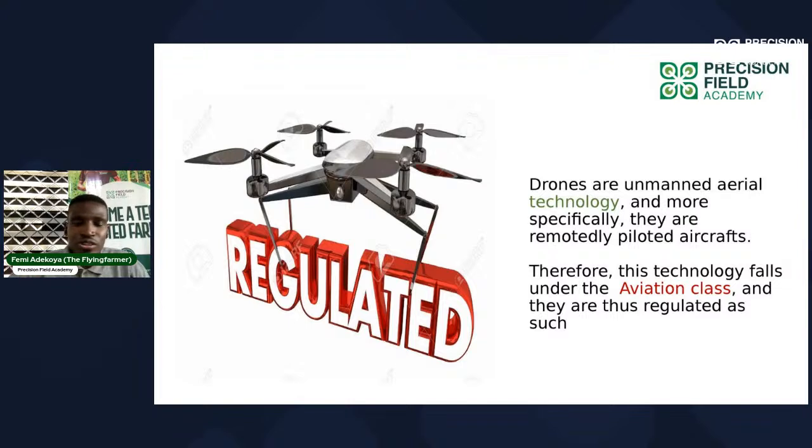So these are forms of regulation on technology, particularly technology that needs supervision or oversight. Drone happens to be one of these technologies that needs to be regulated, and they are regulated. More specifically, they are remotely piloted aircraft, like I said. It is unmanned aerial technology, and because of that, they fall under the aviation class. And because of that, again, they are regulated.